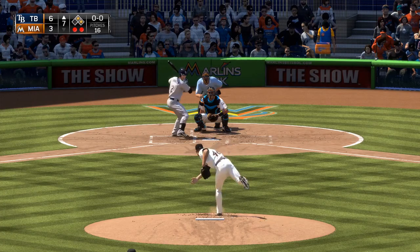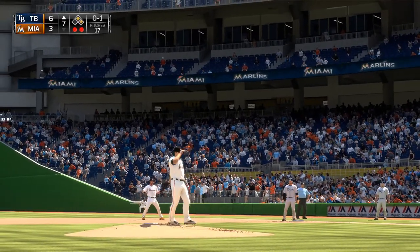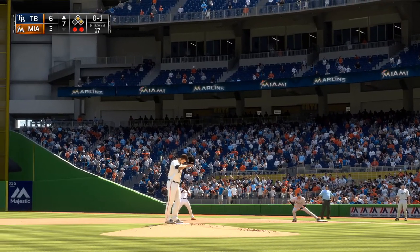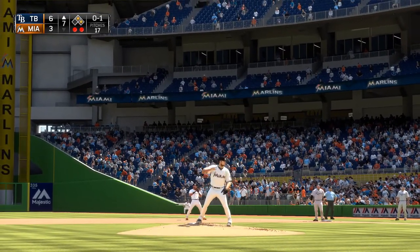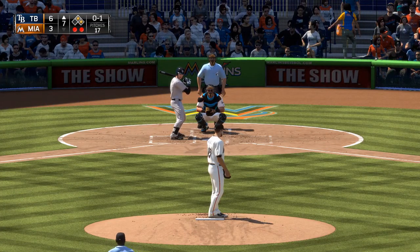Here's the first offering. In there at the letters, 0-1. A lot of times with a sinker baller out there, you're just conditioned to always look for something down. So he can surprise you with that high fastball, maybe four-seam it every once in a while, and when he does, you can forget it.